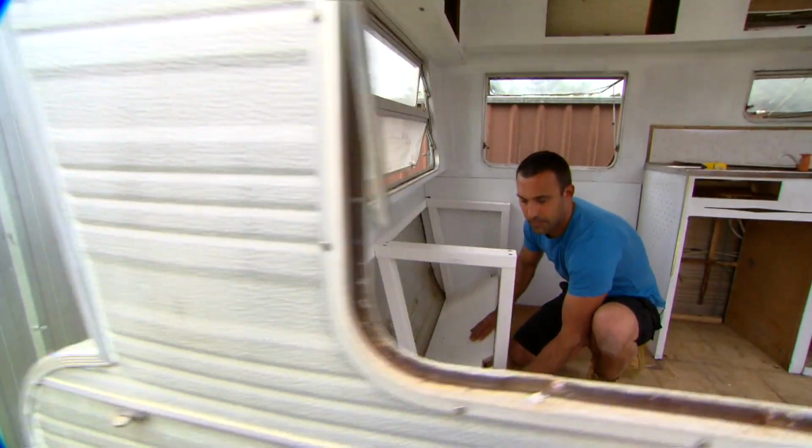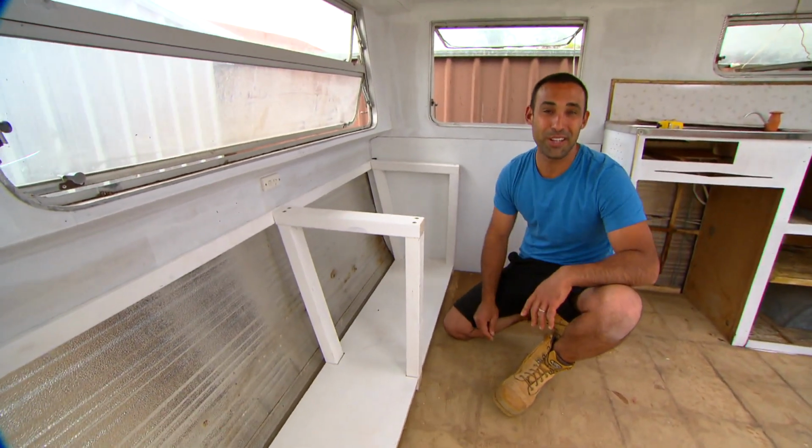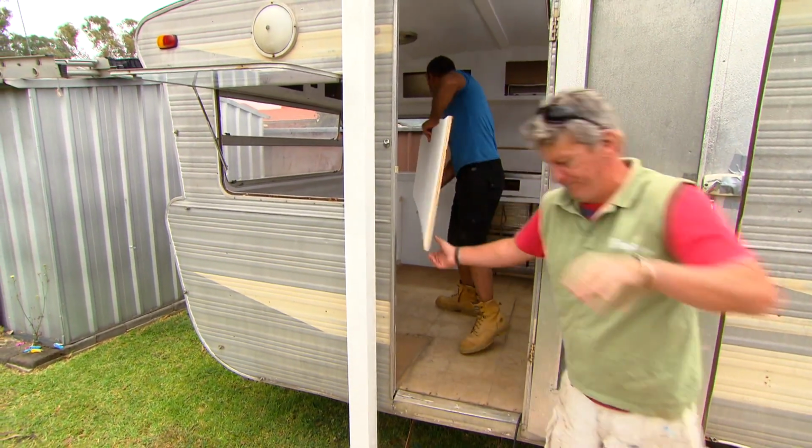And at the other end of the caravan, everyone needs some more storage, even in a small caravan like this. So on the opposite side, I'm just putting in a couple of shelves made out of plywood as well.